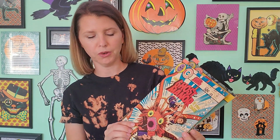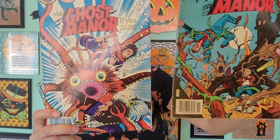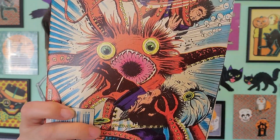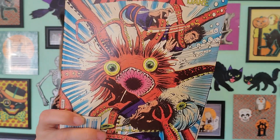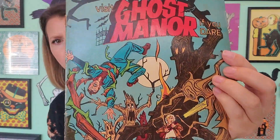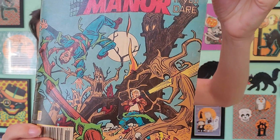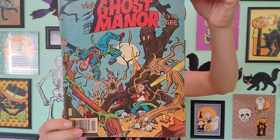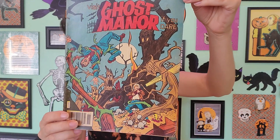Here we go, Carlton Comics Group. I got two different ones there. This one's got some kind of a sea creature, and this one is a spooky tree. I was so excited to find this one, if you guys know my love for anything spooky tree related. That was awesome. I tagged a page in here.